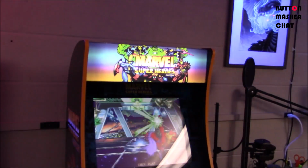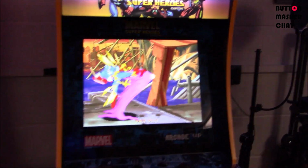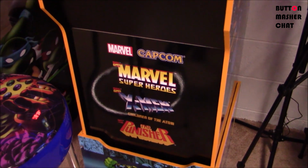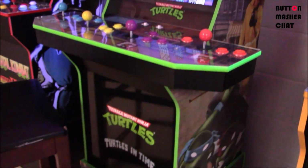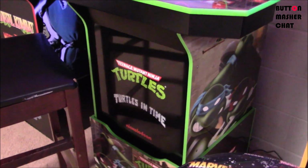But the Marvel Superheroes was the last cabinet to come in. It's got, what has it got? Superheroes, X-Men versus Street Fighter. No, just X-Men, Children of the Atom, and the Punisher. And then Teenage Mutant Ninja Turtles has got Turtles, the arcade game, and Turtles in Time.